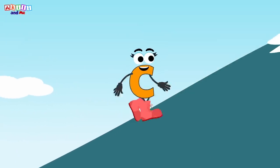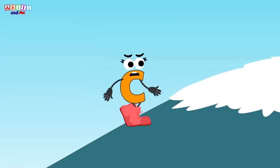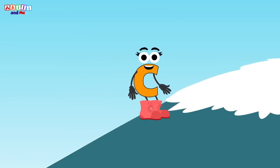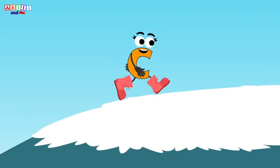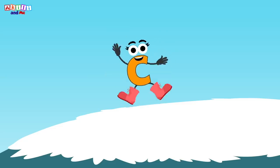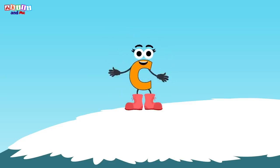Let's say K again, even louder. K, K, K, K, K. Look, letter C is nearly at the top. Let's help letter C reach the top by saying K as fast as we can. K, K, K, K, K, K, K, K, K. Letter C is so happy to reach the top of the mountain.